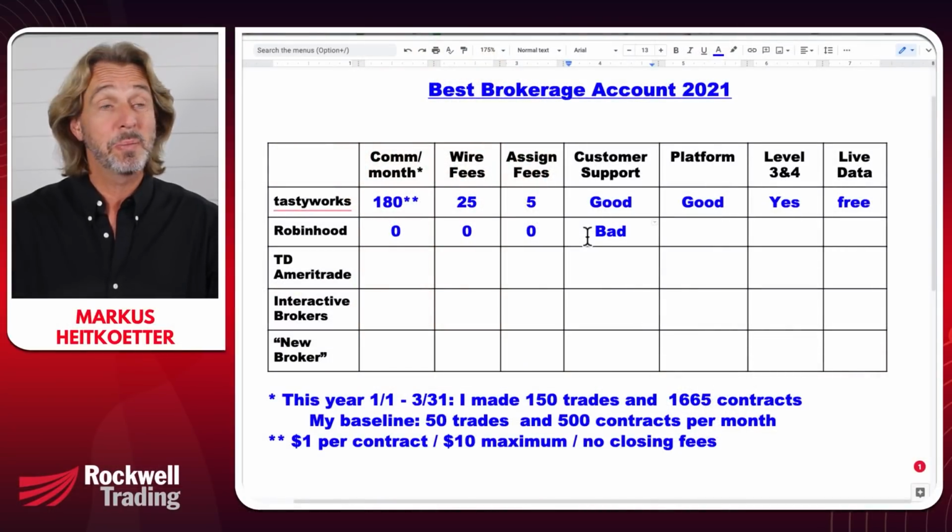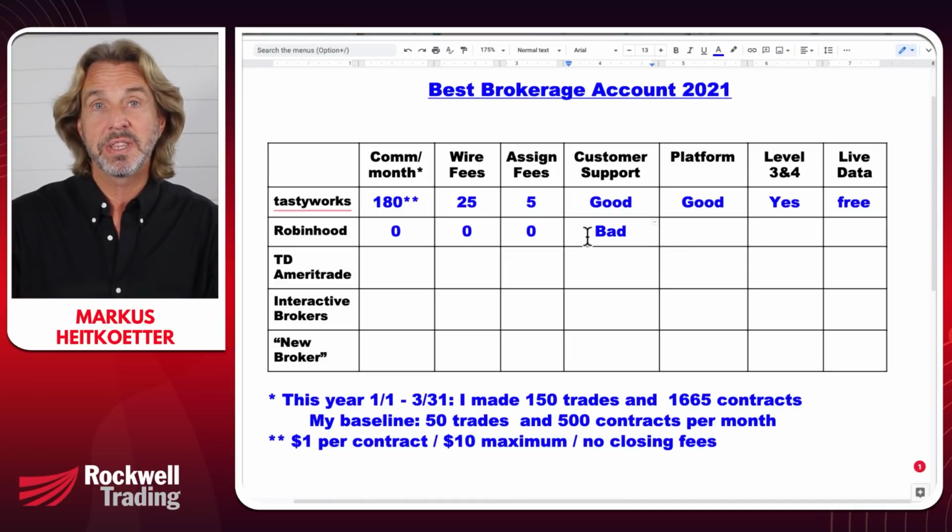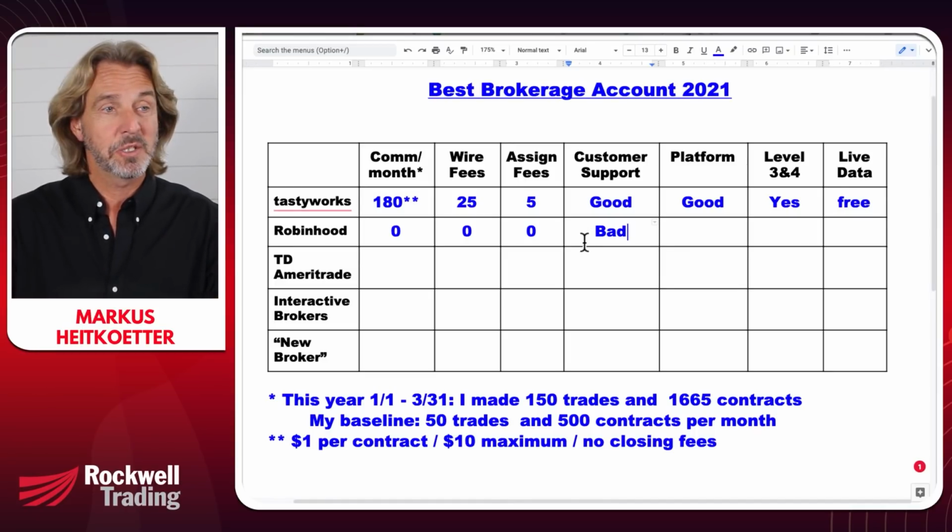I don't think that this is fair. I don't think that they should do it, but they did. It is their choice. But I don't think that this means that they have their customer in mind. Now, again, full disclosure, I don't have an account with them, never contacted them. So I just heard that the customer support is pretty bad. What about the platform? I don't know.